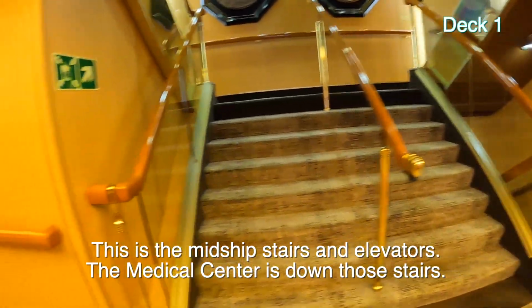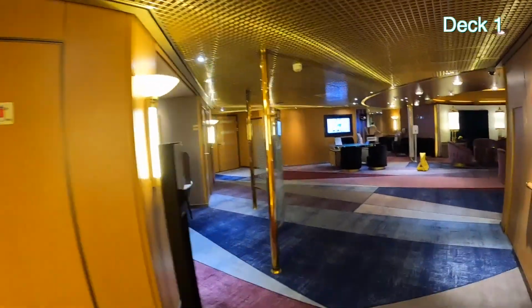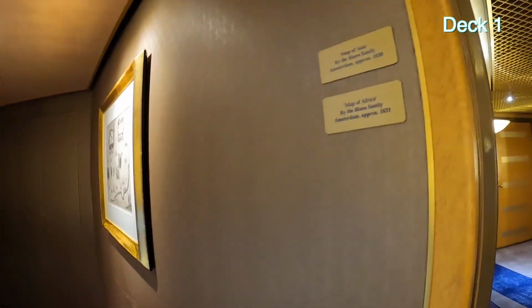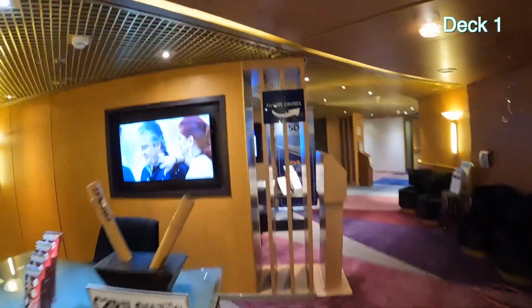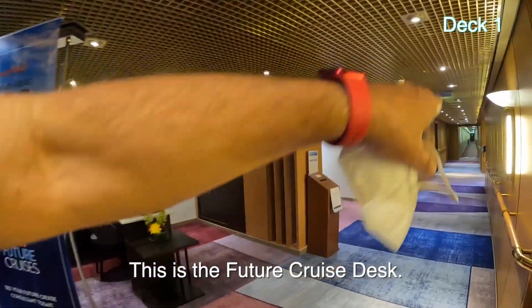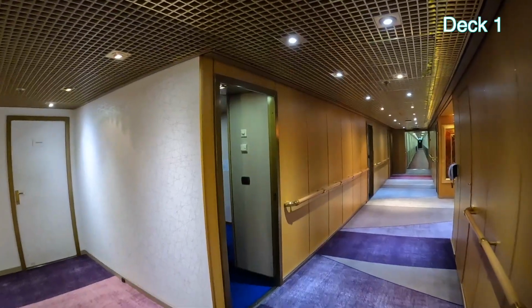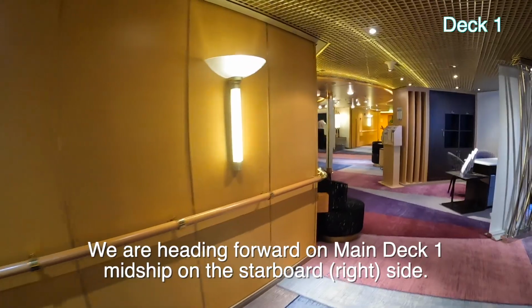They're not going to let me go down and show you the medical center. This is your shopping expert. See, communications office. Map of Africa. I got all sorts of artworks around. And future cruise person is right here. And then those are like officers' offices. A few of these doors, and then stateroom cabins. So, that's it for deck 1.